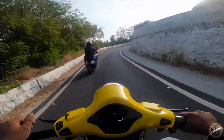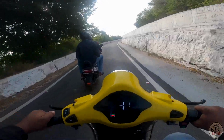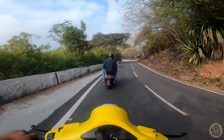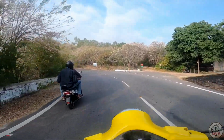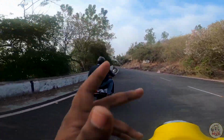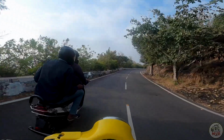Turning. So hence proved, these two scooters will climb the hill. These two scooters will climb the hill for sure. So let's see, there are even steeper roads.